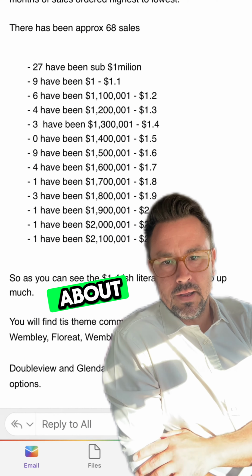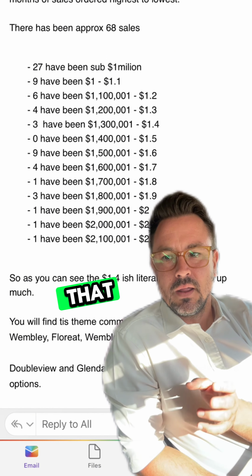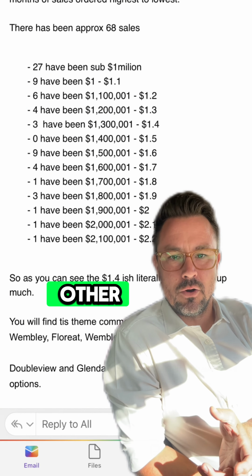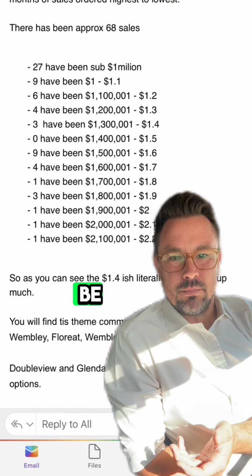So what do you do about it as a buyer? Quite simply, you either need to, obviously, one, increase your budget. If you can't do that, then explore other suburbs, look at the surrounding suburbs and see if that price bracket really opens up some other options, or start to understand what you're going to need to compromise on and be a bit more flexible.